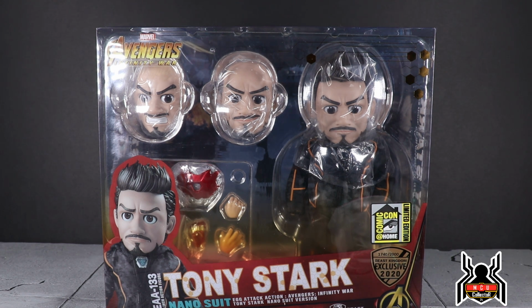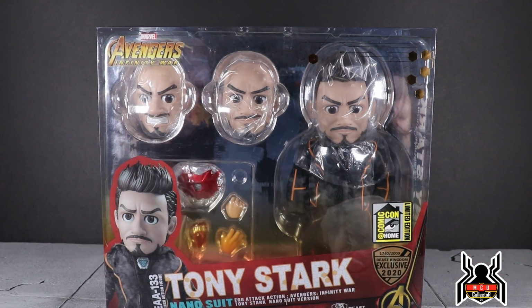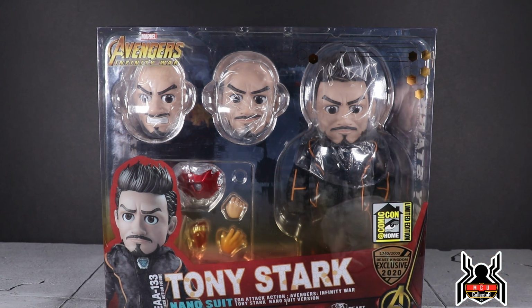This is the Avengers Infinity War EAA-133, the Egg Attack action figure Tony Stark Nano suit. This is a limited edition. There are only 2,000 of these produced worldwide. As you can see, I got number 1,740.